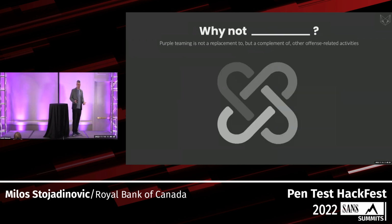So the first thing is, you know, why not blank? Why don't we do this instead of doing purple teaming? And one of the things that comes up often is, why don't we do pen testing, or we already do pen testing. Why do we need to do purple teaming? And the differentiator here is pretty clear for those of us that are practitioners and for those of us that aren't. The difference is that pen testing is effective at helping us identify vulnerabilities on a set scope of systems or applications or combination thereof. And purple teaming helps us build resilience to cyber attack on a broader or more generalized scale. So they don't replace each other, they complement each other really well. So it's a thing to build out the program and not in replace of.